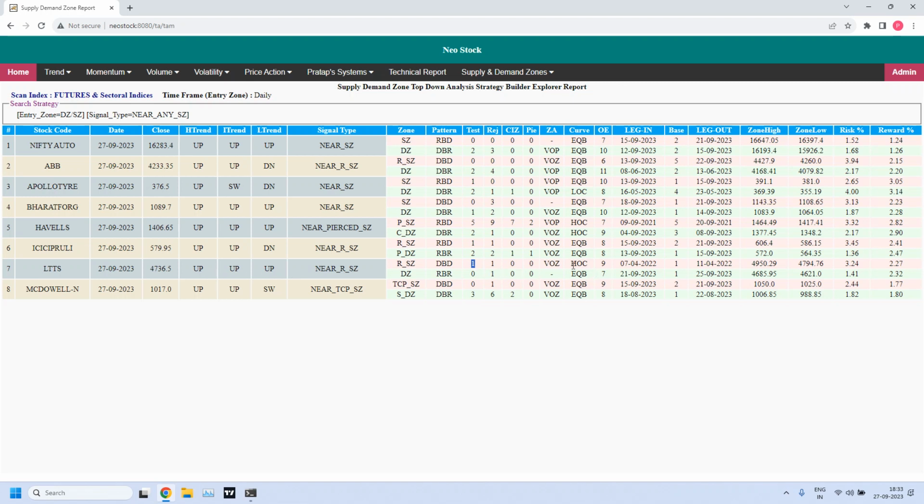But the only plus point is the location. It is high on the curve. That is only favorable. The risk reward is also not good. But you can fine tune at the lower time frames like 75 or 15 minutes, and you need to look for your risk reward.